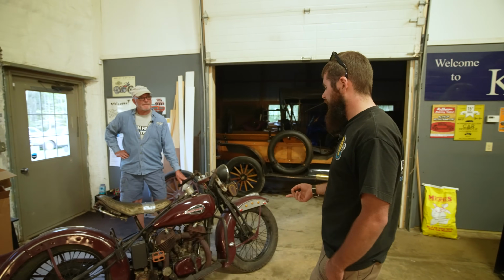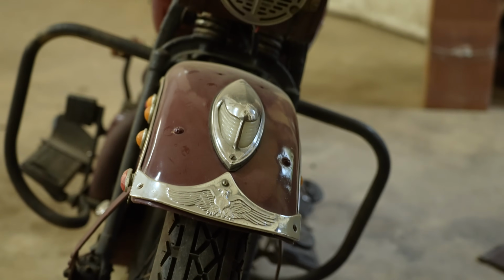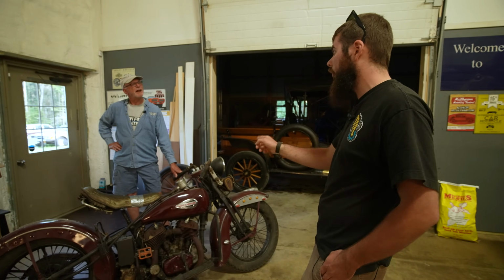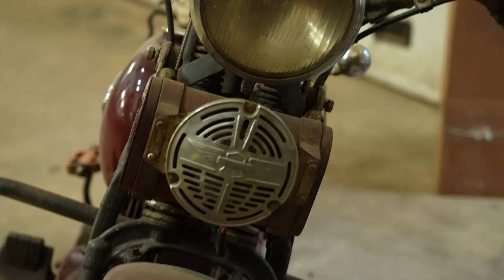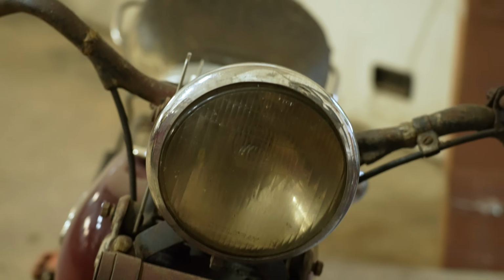And so in 1934, they made 5 VFD Solos, which were non-sidecar bikes. The rest of the VFDs were all sidecar bikes used for commercial purposes. So this is one of those 5. One of 5 VFD Solos, 1934. It was bought new in Maine, and I am the 3rd owner.